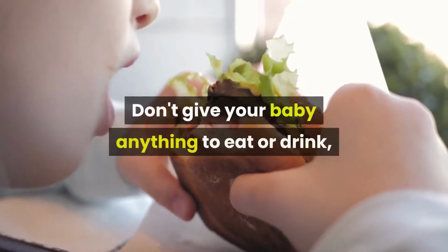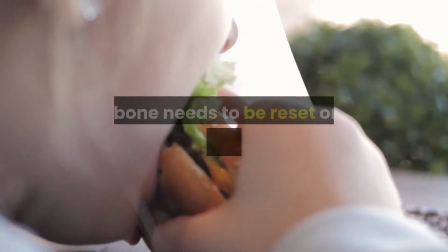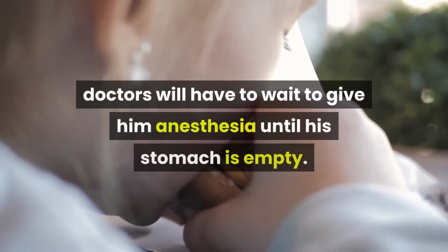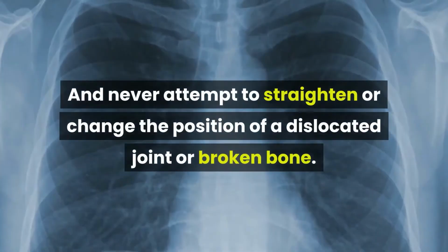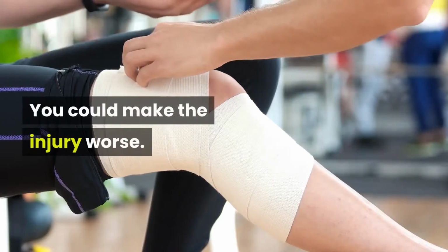Don't give your baby anything to eat or drink, as it may cause a delay in medical treatment. If the bone needs to be reset or your baby requires surgery, doctors will have to wait to give him anesthesia until his stomach is empty. And never attempt to straighten or change the position of a dislocated joint or broken bone. You could make the injury worse.